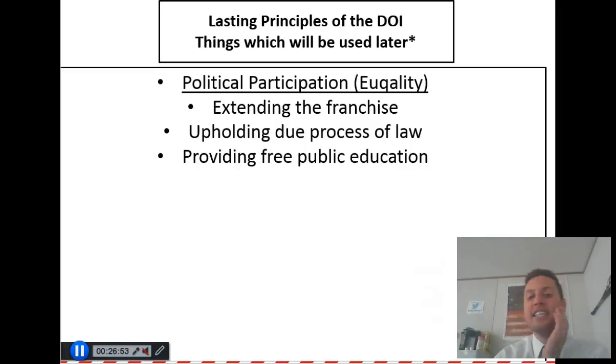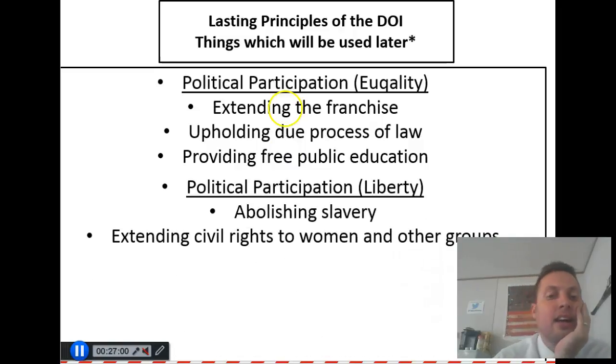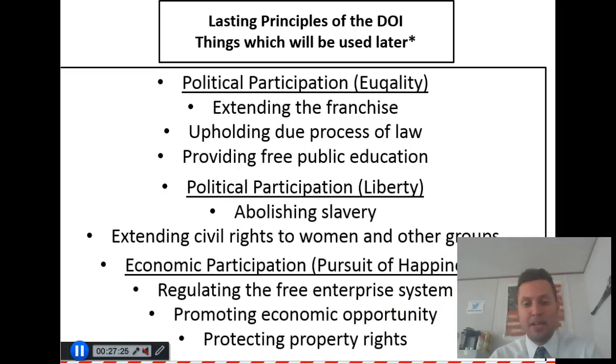These things didn't happen right away. They weren't happening so much in 1776. Next one, liberty. Abolishing slavery and extending civil rights to women and other groups. Remember, slavery is still happening in America when the Declaration of Independence is issued, and obviously that would be contrary to the ideas of all men are created equal. Civil rights were extended to other groups and women as well.